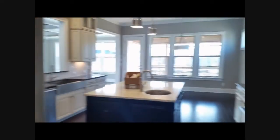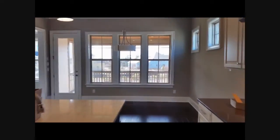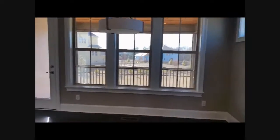Now the pantry, the light came on when I opened the door, and that's kind of neat. Wood shelves are good. Just looking into the dining room. This is the breakfast area, and it's more open to the family room. You can see the opening is pretty big.